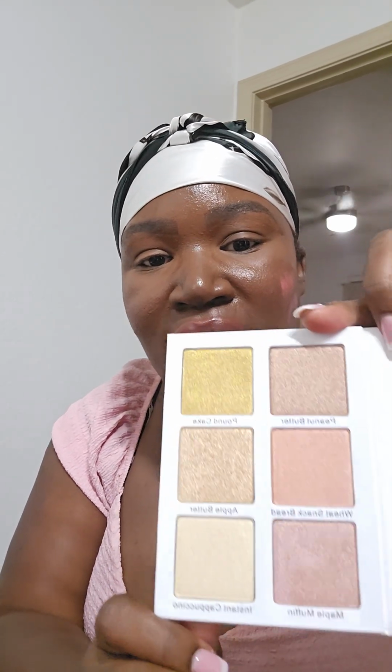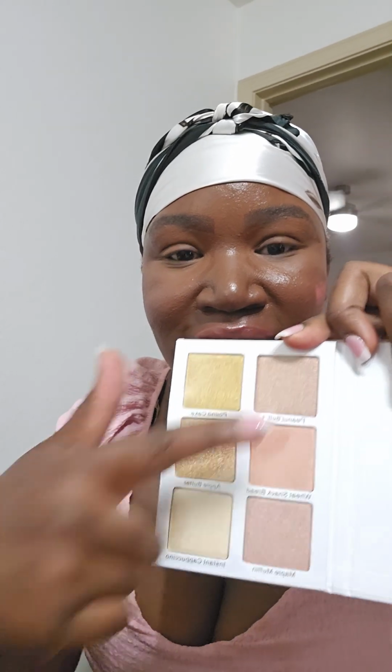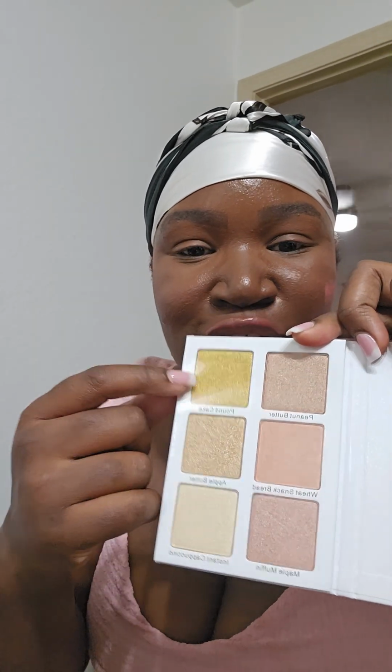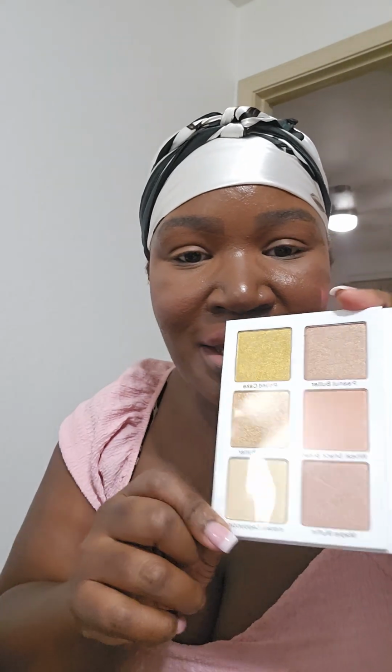Okay, let me get this out. Don't ask me why I'm struggling. I don't know. Okay, so I got into it. This is the highlighter palette. I really love this color here. This color, this color, this color, this color. This one looks a little bit too much for me, but I like all the other ones, so it's okay. I'll figure out what I'm going to do with this one.